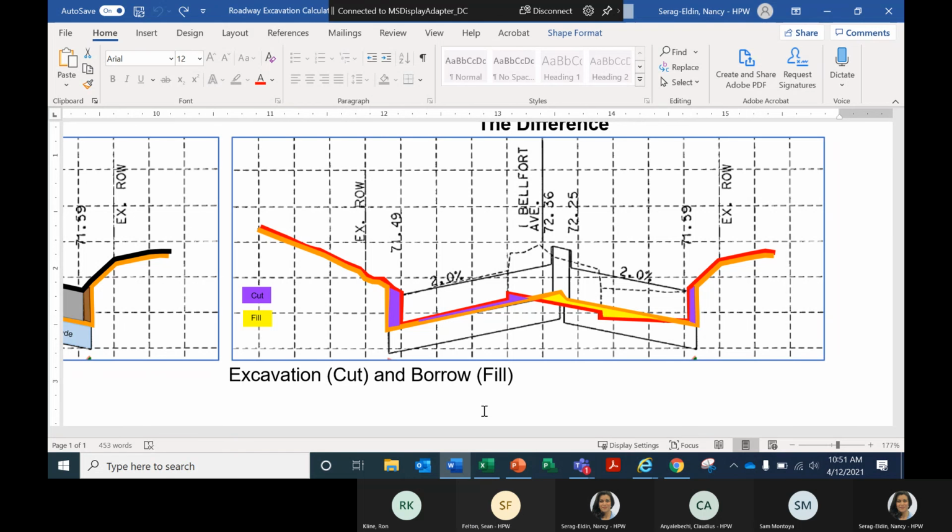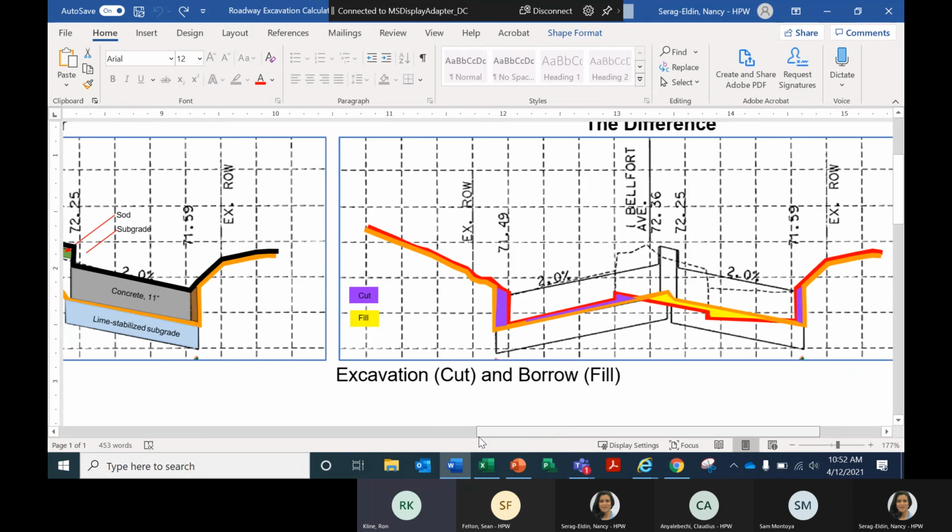Once I recalculate these numbers, I'll sit down with you and Claudius and go through it in detail, because Ron was really nice enough to patiently walk me through all the steps. It took me like 45 minutes, but we got there. Right, Ron? Yes. I'll catch up with you, Sean and Claudius, and let you know the final numbers. Let me fix this first.